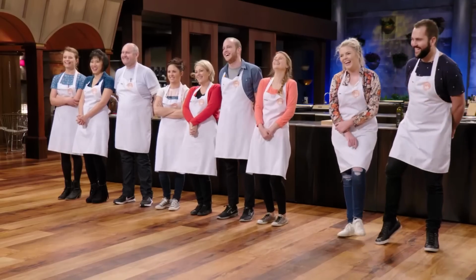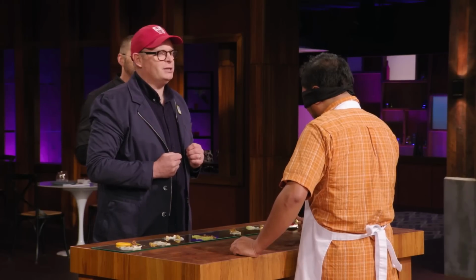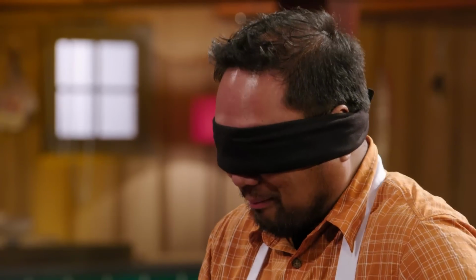Is that how you normally eat? Pear? Pear is incorrect. What about the texture? Raisin. It was, in fact, whipped cream with dehydrated plums. Quite sour. Yeah.